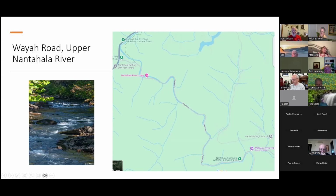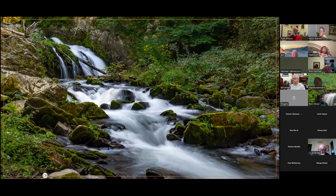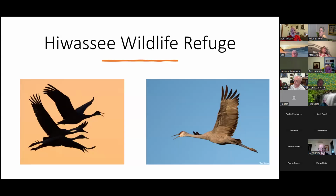If you see my cursor to the lower right, White Oak Creek Falls, and this is that waterfall. Just a lovely little waterfall. But there are other ones, really pretty waterfalls on that whole section. Now, this is not on the Nantahala River. This is a creek that's flowing right into the Nantahala River. So it's a good location.